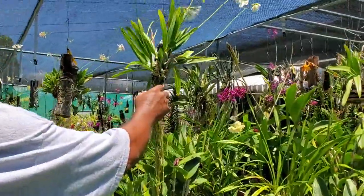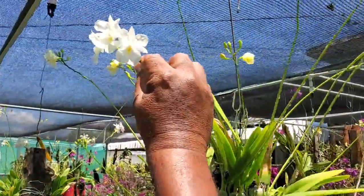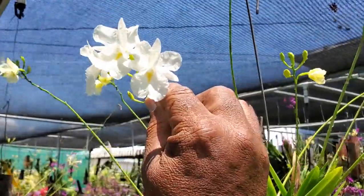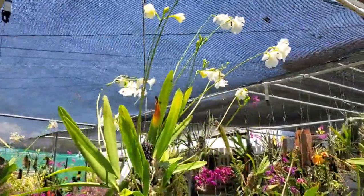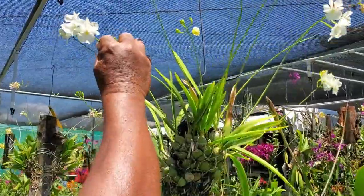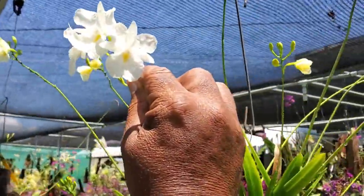This is a hybrid with a very cheeky name. And these are called Broughtonia Hamlin's Masterpiece. It definitely is a masterpiece. Well, I don't know, but I think I got a little bit carried away at a show one day. And I had bred these, and nobody had ever seen anything like it before.